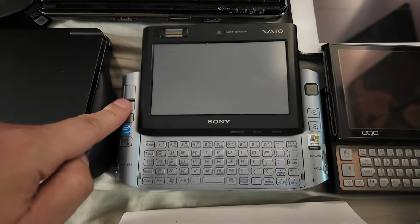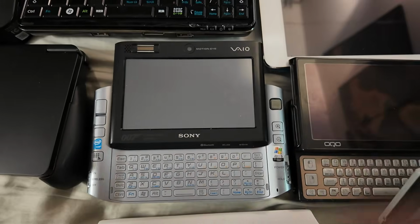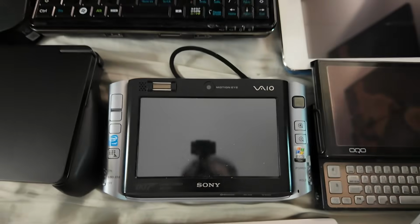Left and right click here, and cursor control, mouse controller here. Even buttons for zooming in. Yeah, it was pretty cool having a slide up keyboard. And this is the 007 limited edition, right? Because that's the one that James Bond used in Casino Royale, that movie.